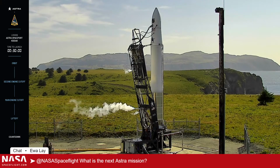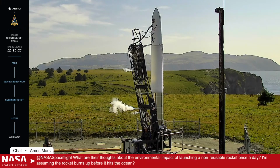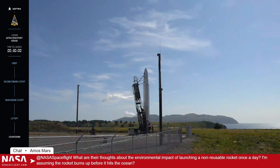And we have a question about that. Someone asking about what are Astra's thoughts or opinions about the environmental impact of launching these non-reusable rockets, these expendable rockets, at a daily launch cadence? Absolutely. So most of our rocket is made out of aluminum, which does corrode in salt. So the first stage does degrade when it falls into the ocean. Also, as a smaller vehicle, we are much lighter and can use a lot less fuel. And as we are able to calculate and project where the first stage will land during and after its flight, this not only helps us ensure safety, but we are also looking at long-term options to minimize the ocean debris.